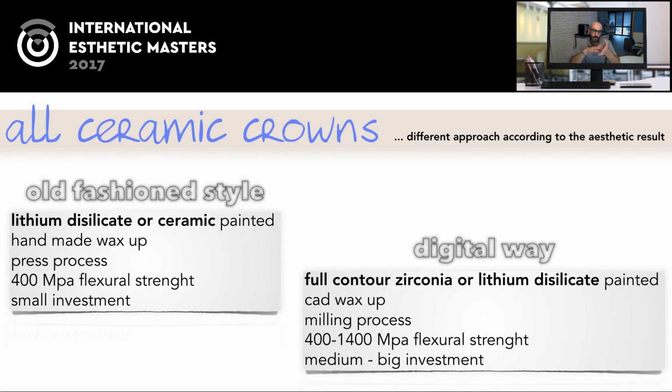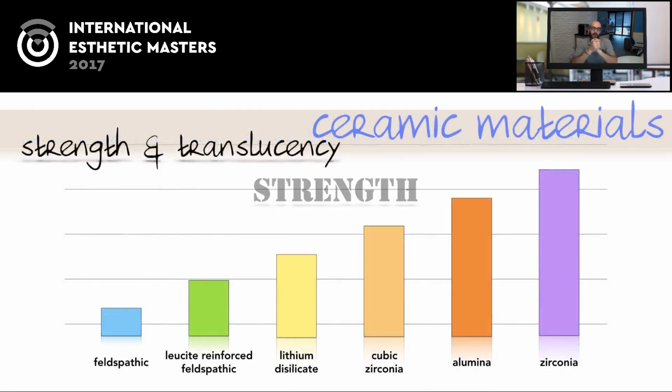I can get from 400 to 1400 megapascal of flexural strength, and I need medium or big investment because I have to buy a CAD/CAM system. I will show you later two cases made, one with old-fashioned style with lithium disilicate and the other one with digital way, and you can compare.